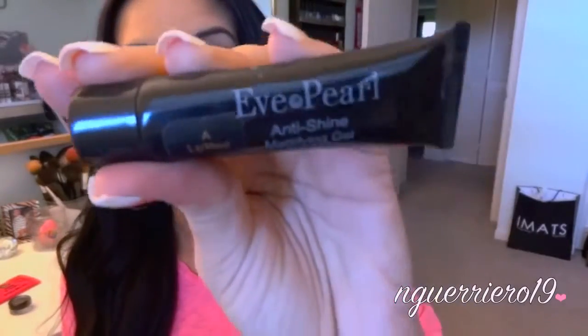This is the Eve Pearl Anti-Shine Mattifying Gel, which just looks like this. So I do put this on before I put on any of my foundations, because you guys do know that I do have oily skin. It's not combination, it's not dry, it is 100% oily skin. So I put this on before any kind of liquid foundation, because even though it'll say matte and whatever, I do get oily. I get oily all in this area.